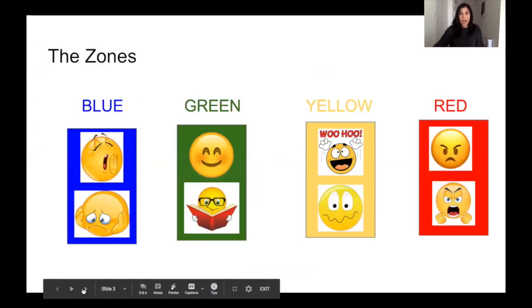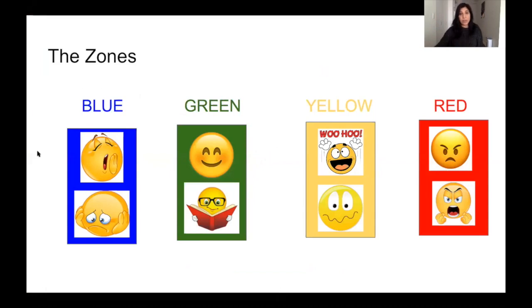Next, we're going to talk about the zones. The blue zone is when we're tired and sad. The green zone is when we're happy and ready to learn. The yellow zone is when we're feeling excited or nervous. The red zone is when we're feeling angry and maybe want to shout.